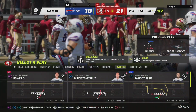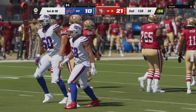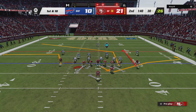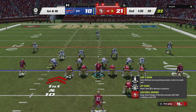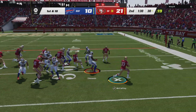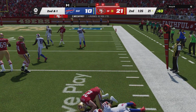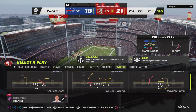The decision to keep it turns out to be a good one. 11 yards and the first down. How about that there? No frills, no additives, right? Nothing crazy. Just find a way to pick up the first down. A nice run right there. On first down, this is McCaffrey. And he's going to get a solid gain of 9 before being brought down, second and right at a yard.